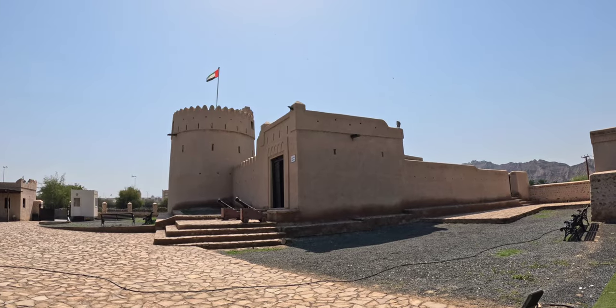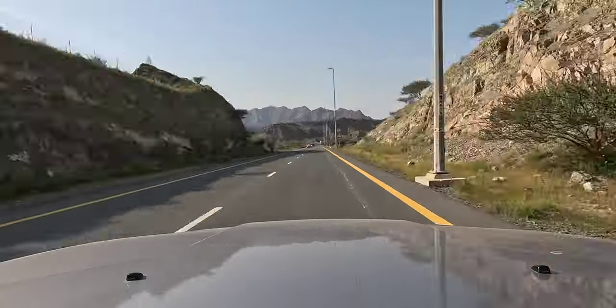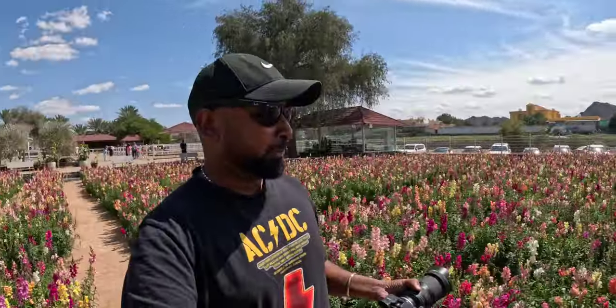20 minutes ride from this Masafi fort, you will reach another man-made paradise in the desert. Stay tuned. All right, another half an hour ride from the fort, you'll reach this beautiful place. This is the UAE flower farm. It's fantastic. In this desert, they have everything. Let's check it out.